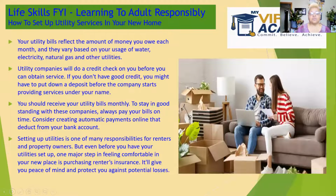Your utility bills reflect the amount of money you owe each month, and they vary based on your amount of usage. Your amount of usage for water, electricity, natural gas, and other utilities. So the more you use them, of course, the higher your bill will be. Utility companies will do credit checks on you before they turn your services on. And if you don't have good credit, you will have to put down a deposit before the company will start providing services under your name.